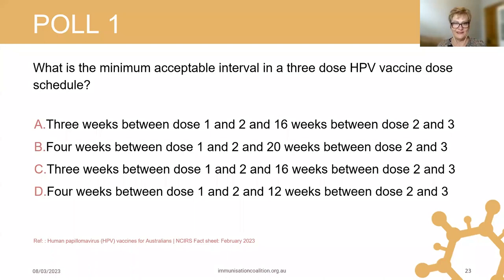Okay, all right. So because we were talking about what's the accepted minimum interval, the answer is actually D. So the minimum acceptable interval for HPV vaccines in a three-dose schedule is 4 weeks between doses one and two, and then 12 weeks between doses two and three. But there is a minimum interval of 5 months required between doses one and three.